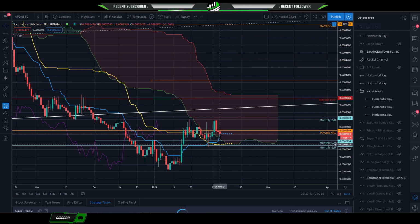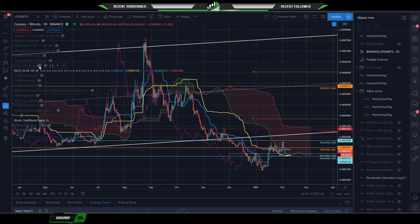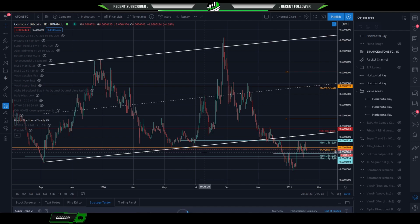But I'm going to come back to this, I'm just going to show you overall. So if I take Ichimoku off just for a second, there was a really nice channel that Atom was trading in. So you have your low to your high, to your low, to your high, and then all the way back down to your low.